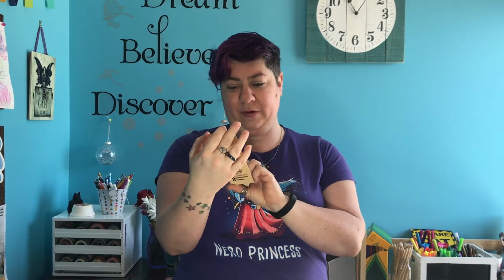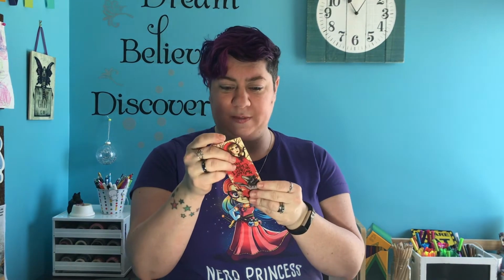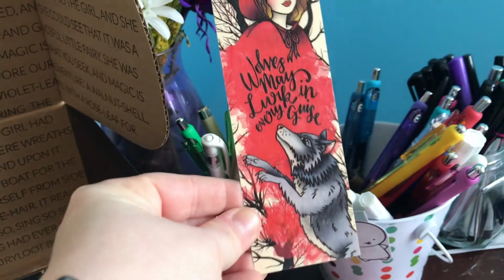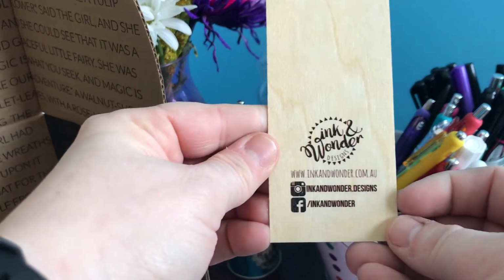Alright, so we also got a really beautiful, beautiful, beautiful bookmark by Ink and Wonder. Oh, it's like made out of pressed wood or something. This is really beautiful. Wolves may live in every guise. So this is actually super beautiful. Ink and Wonder seems to be an Australian company based on their website on the back.